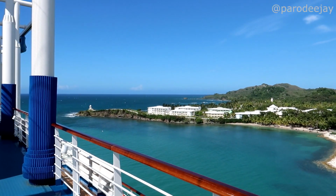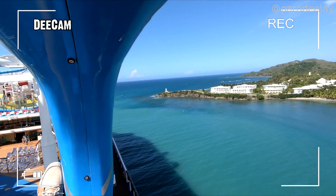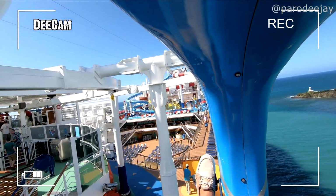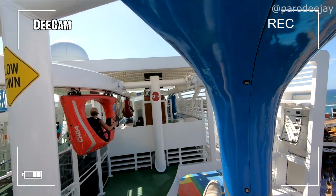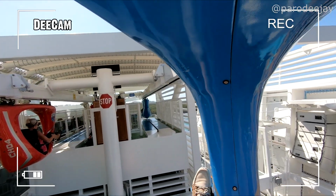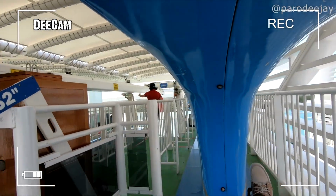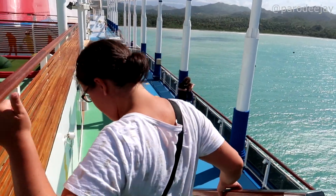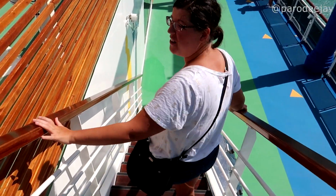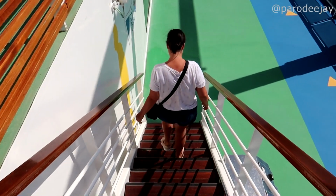Hey, we picked a pretty good port to have her do this ride. Puerto Plata. There she goes, back into the station. How was that, that excitement? Was fun. The downhill was like, whoa! 100% again. 100% would do again. Yeah. Whew, I need more steps in my life.